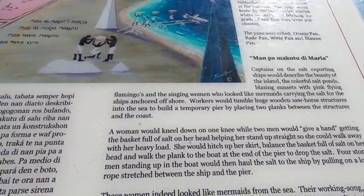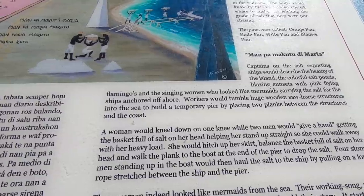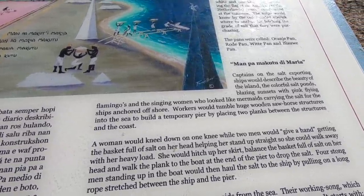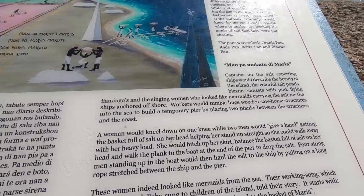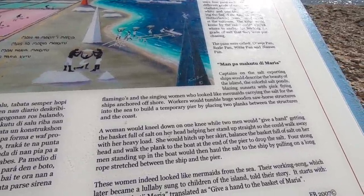A woman would kneel down on one knee while two men would give a hand, getting the basket full of salt on her head, helping her stand up straight so she could walk away with her heavy load. She would hitch up her skirt, balance the basket full of salt on her head, and walk the plank to the boat at the end of the pier to drop the salt.